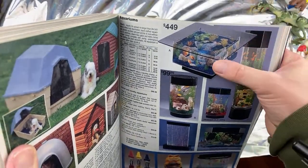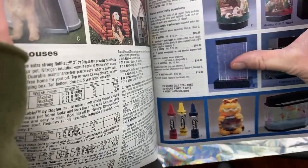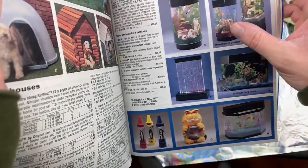Now that's a cool fish tank. Speaking of cool, that too. You'd find those at like Spencer's and everything.